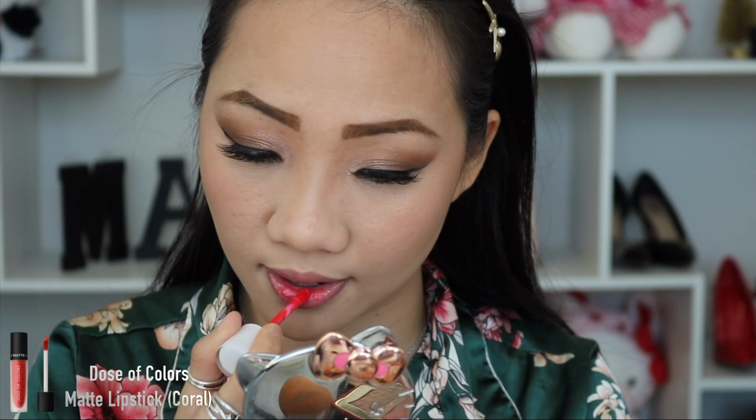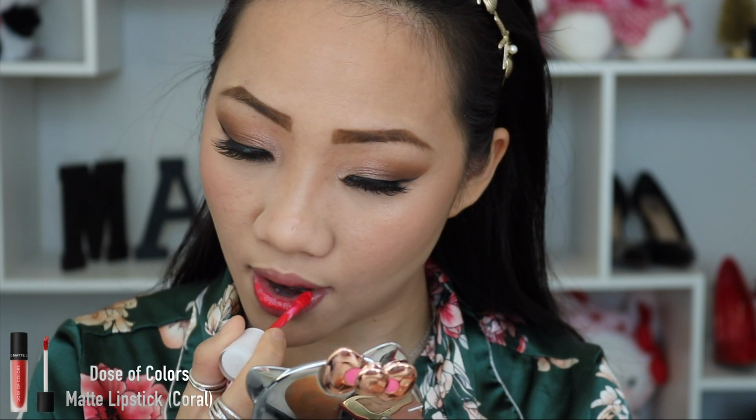This is such a beautiful color, very juicy, and it does not dry out your lips. I want to create kissable lips, which means I'm going to use a darker color and apply it on the inner part of my lips. Use my finger to blend it all together. I want to create an ombre effect, and that's why I'm using this method. Lastly, I'm going to use Urban Decay De-Slick, and I'm going to apply it all over my face.